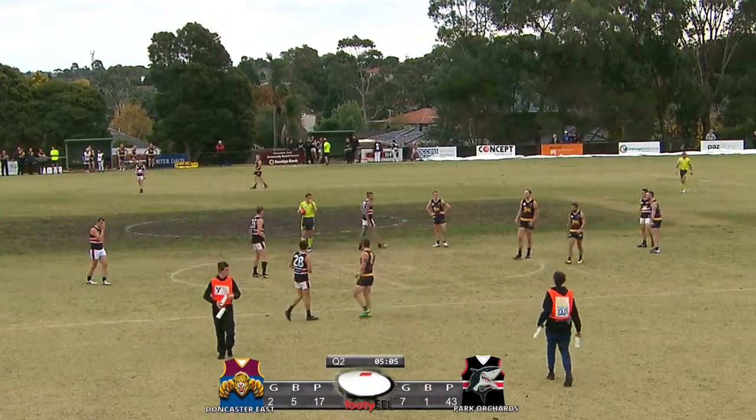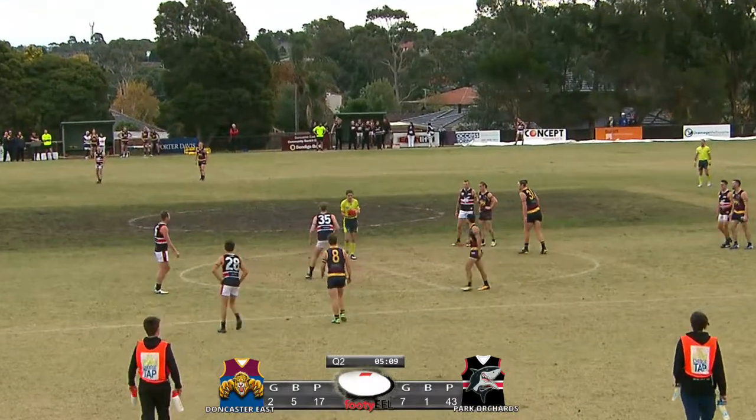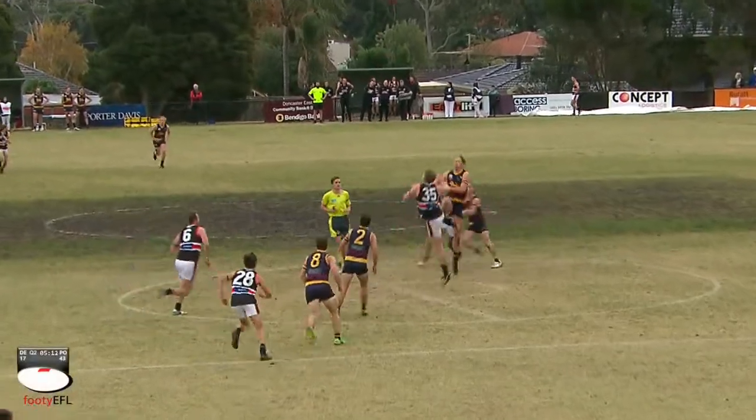So, fabulous goal by Bayliss. He's kicked quite a few goals. I think he got 4 last week. So he's sort of roaming between half back and forward, but going forward and doing the damage.